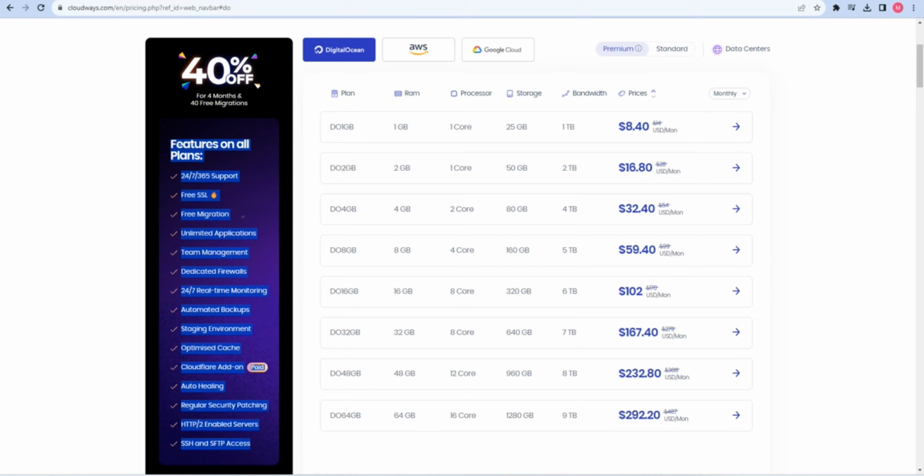Finally, Cloudways offers flexible pay-as-you-go pricing, allowing you to customize your hosting plan based on your specific needs. You can easily scale up or down as required. A free 3-day trial, though short, provides ample time to test Cloudways features.